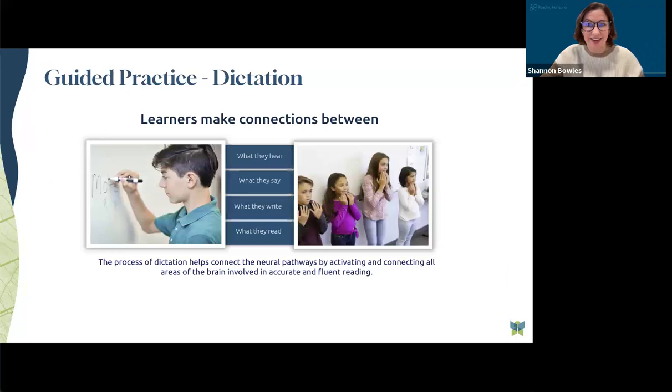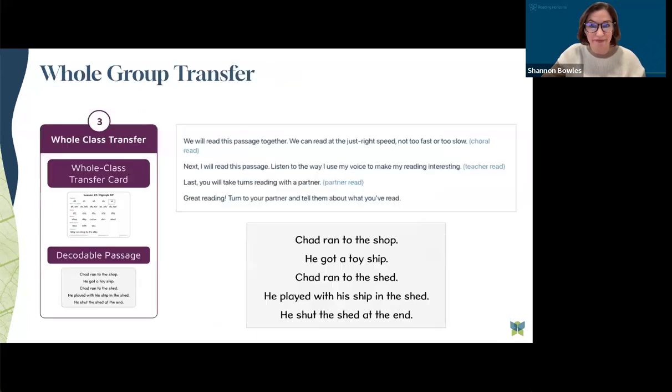from sound to sentence. Dictation is a part of that guided practice portion of the gradual release of responsibility, or the we do part. And dictation employs all the sensory inputs and motor outputs involved in language processing. The teacher dictates words following the skills explicitly taught in the lesson as the students listen. Then the students repeat back, write, and mark or prove, and then read the words. This process activates and connects all areas of the brain involved in accurate and fluent reading. This is also a great time to record your observational data directly within Discovery Live.